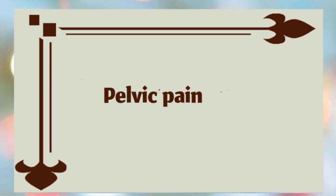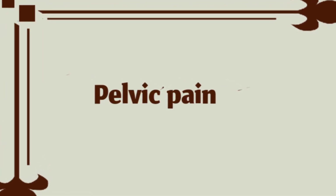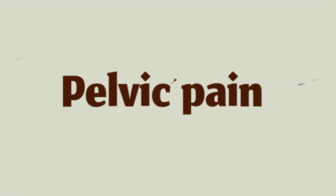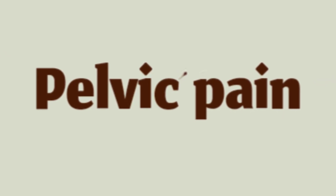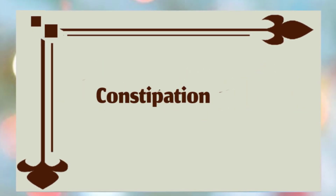Pelvic pain. Hormones do strange and unexpected things to your body. For example, they help loosen the joints that connect the two sides of your pelvis in preparation for labor and delivery. This can cause pelvic pain. If this strikes, try to stay off your feet as much as possible. Your healthcare provider can also give you stretches to do that may help to ease your discomfort.